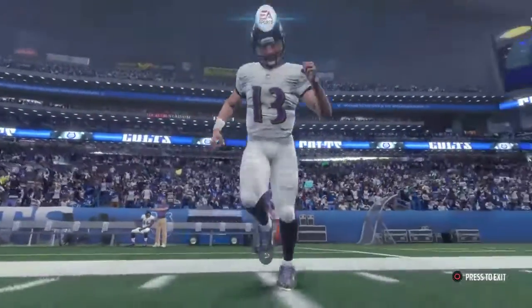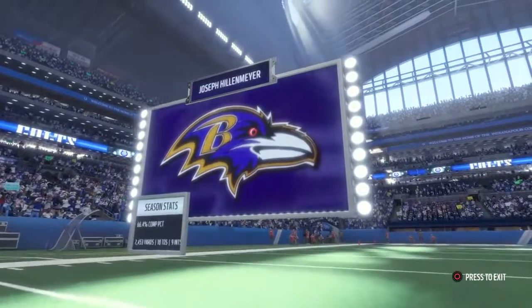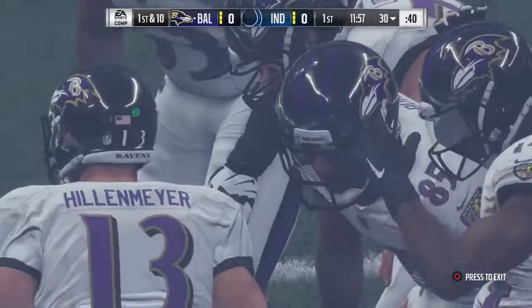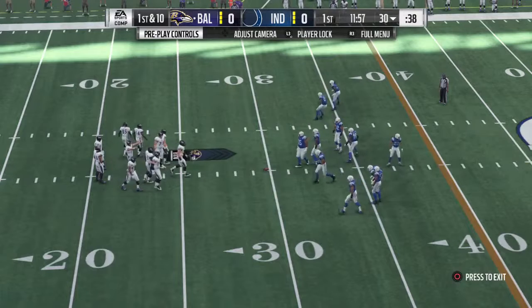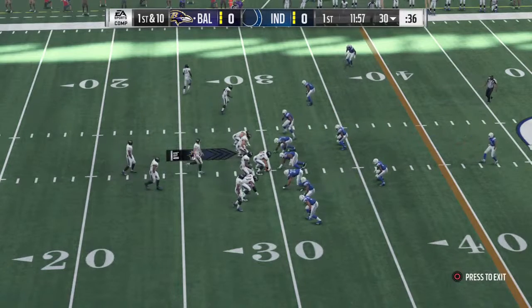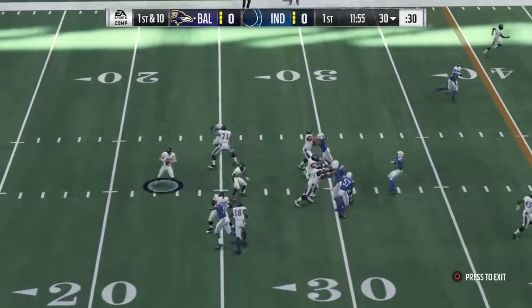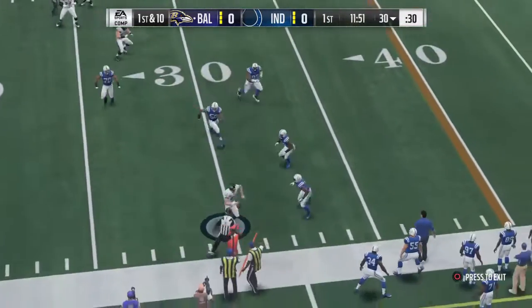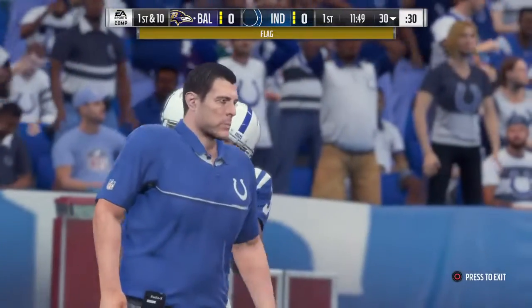So here come the Ravens with their first look on offense. And leading them out there, we get a look at their 6'3" quarterback. They'll look to throw here on first down. And a flag comes in as that one falls incomplete.